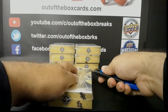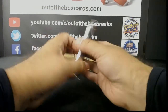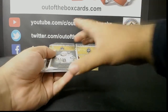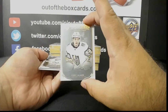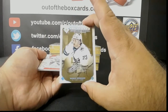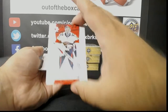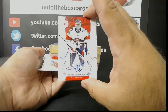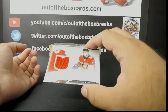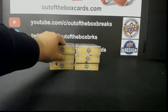Box 2. For Vegas, Cody Glass, Ultimate Introduction. Ultimate Introduction, Silver Ink, Noah Gregor for San Jose. We got a base auto of Sergei Bobrovsky for the Florida Panthers. Ultimate Rookie Jersey at $3.99, Riley Stillman for Florida.